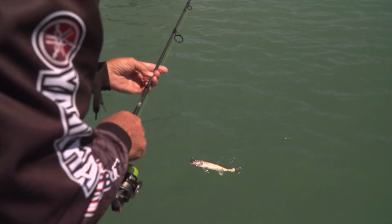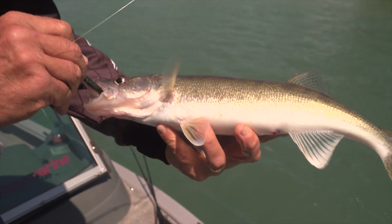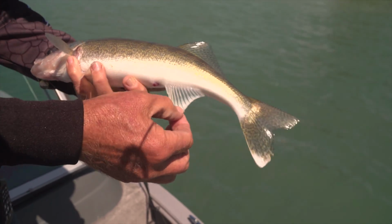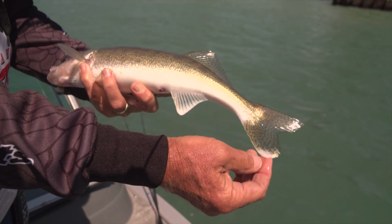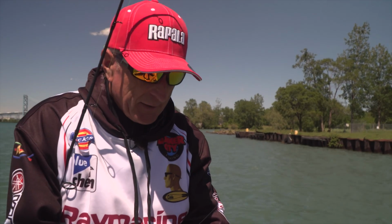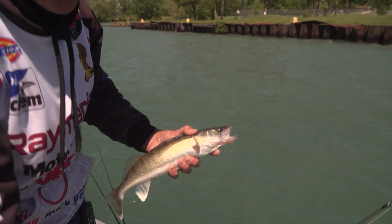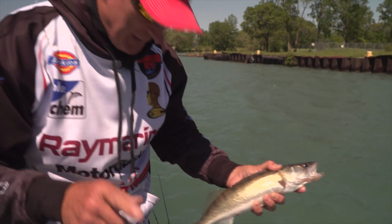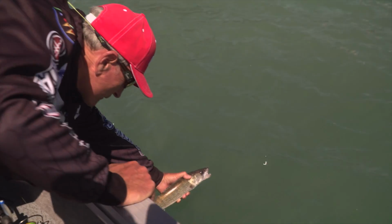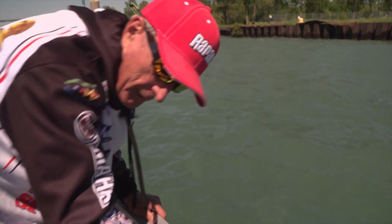Beautiful eating-sized walleye right here from the Detroit River. Just so silvery, beautiful. They still have that white patch on the anal fin and that really typical mark right on the bottom of the tail, white, that identifies them as a walleye. This is a Great Lakes walleye, probably from Lake Erie, that's got the potential of growing over 15 pounds. So let's do the stretch again. We call this the walleye stretch. He hasn't been out of the water very long, and you know what? I can't hold on to them.